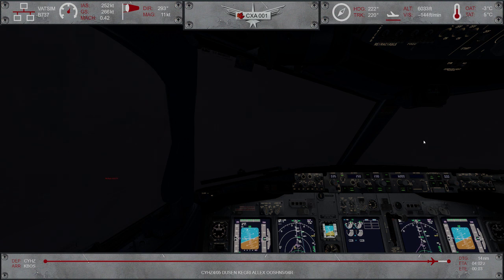Delta 2062, maintain 2109. Maintain turn 19, left 2062. Canadian Express 4, turn right heading 090. Right 090, aircraft. Canadian Express 4, 190. Canadian Express 4, heading is 190, confirm 190.